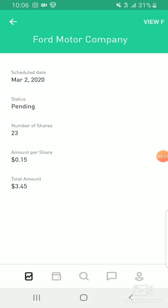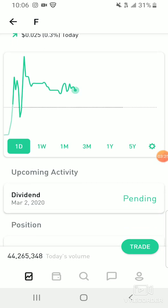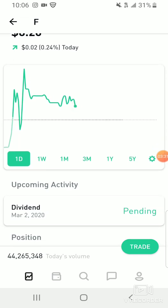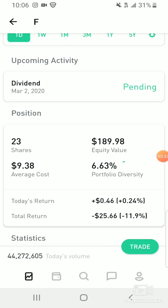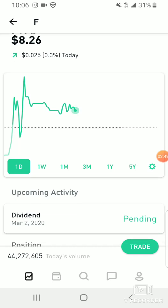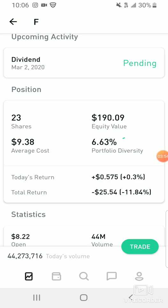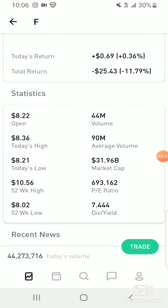And dividend payments are when a company, either quarterly or monthly, pays their shareholders a fraction of their profits, and that's simply for owning shares of their company. So it's pretty much like a thank you. Right now, though, Ford is kind of down at the moment, but honestly, I see that as an opportunity to continue to buy more. It's going for $8.26. Again, I own 23 shares, and my total return at the moment is down $25.